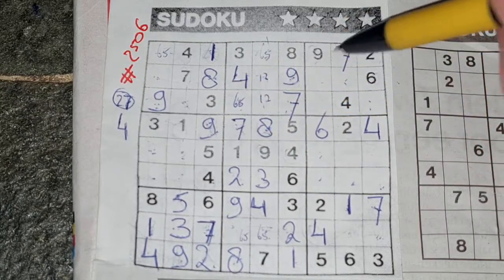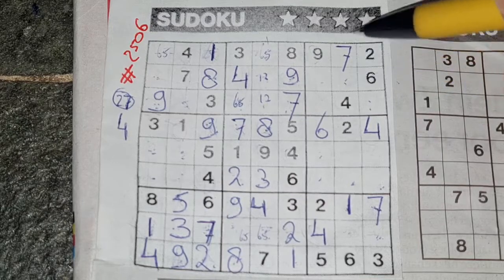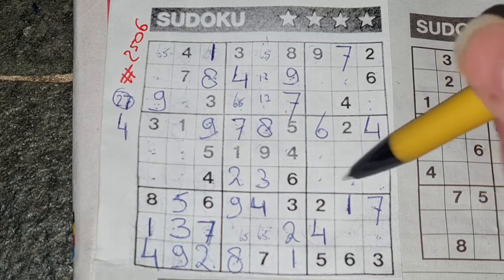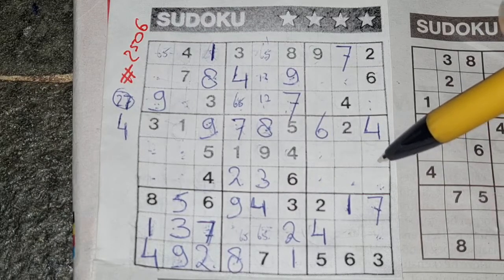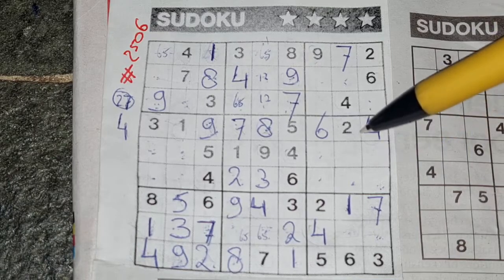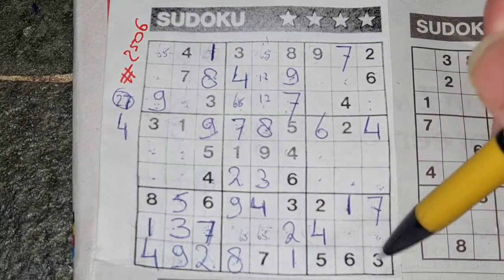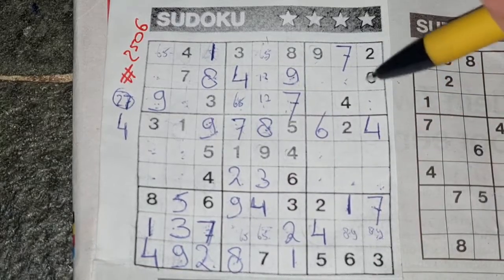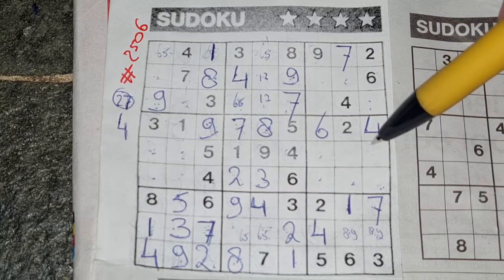Okay. And now, how about 1949999? I'm thinking. Let me put some numbers. These two numbers, 1, 2, 3, 4, 5, 6, 7, 8, and a 9. Let me put those numbers. I need pairs.